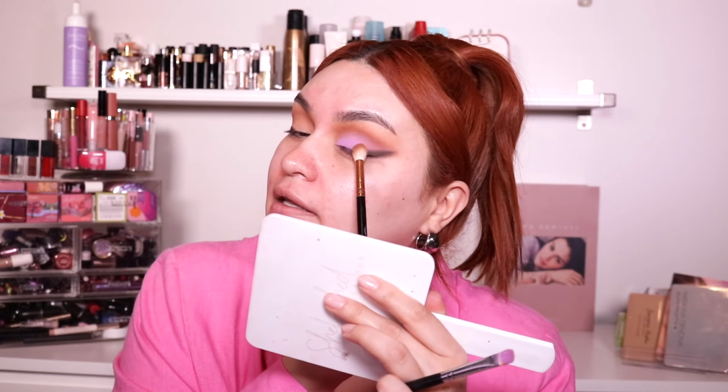You wanna just pat the eyeshadow in. See how pretty that is? Oh, I love, I love, I love. Now that fluffy brush that we used earlier, we're just gonna blend this like that.